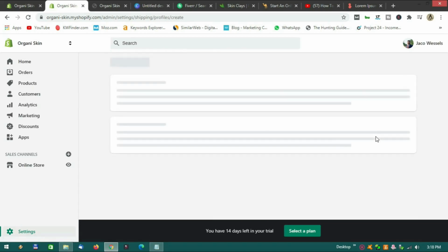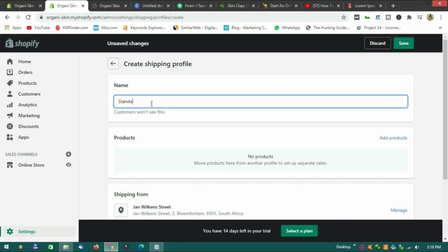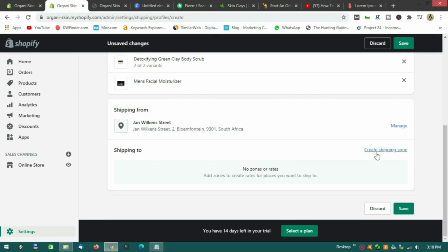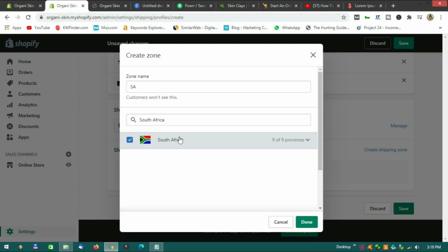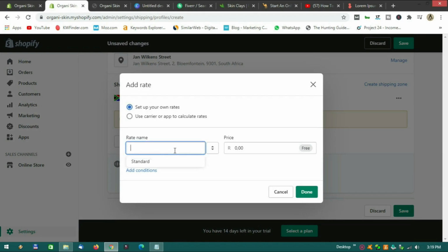So let's create a new profile. Let's start with standard shipping. And products, it is all products, done. And then we are going to create shipping zones. Just make it South Africa. This one here, all 9 provinces, that's fine. And now rates, add a rate, and the rate name is standard, and it costs 100 Rand for shipping.